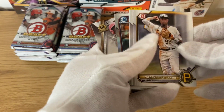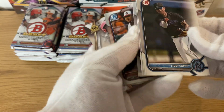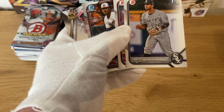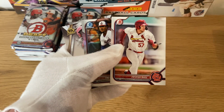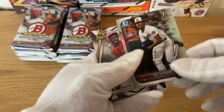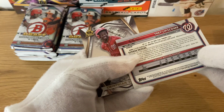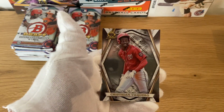Alright, so we got another Chrome card here. We got GD Cap. We got Jordan Sprinkle. Kind of nice being called Sprinkle. And Joshua Baez. So, no, this is just a Chrome card that was the other way around. Trey Lipscomb. I thought might have been a refractor or so.